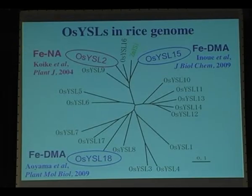We identified 18 putative iron-phytosiderophore transporter genes in the rice genome. By using the Xenopus oocyte system and yeast complementation analysis, we confirmed that OsYSL15 and OsYSL18 are uptake transporters of iron-deoxymugineic acid. In contrast, OsYSL2 is an uptake transporter of iron-nicotianamine and manganese-nicotianamine, but not iron-deoxymugineic acid.